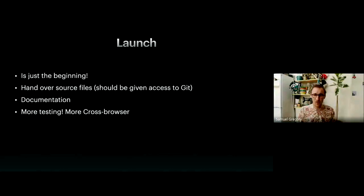And then it's okay to not be 100% complete at launch. Again, websites have become so big that it's impossible to have everything 100%. It was easier way back in the day, but now done is better than perfect. And that's why when we launch, we do more testing and more cross-browser testing, essentially.